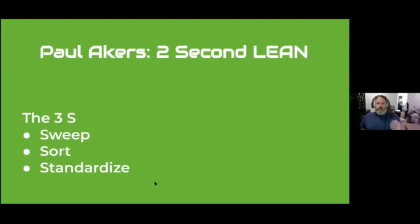We put our tools back where they belong. And then we standardize, meaning every day we go through our general workspaces and we find items or tools or materials or inventory that don't belong in that area, and we get rid of them for good. So you do that every day, and it becomes part of your process.